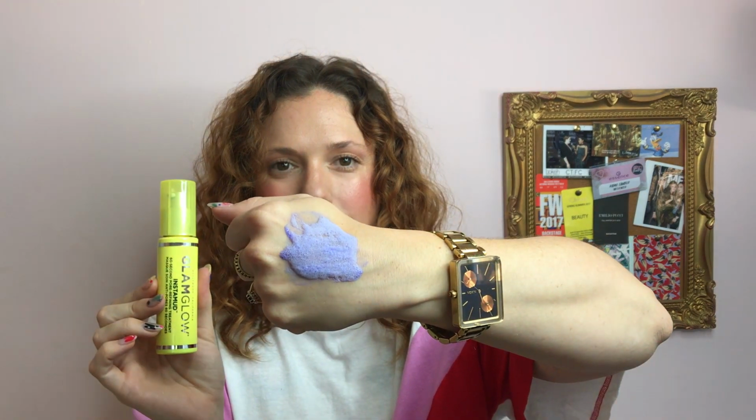Okay, are we ready to check back in with our Glam Glow mask? So it foams up, tightens pores, and really just preps your skin so that you have selfie ready skin.